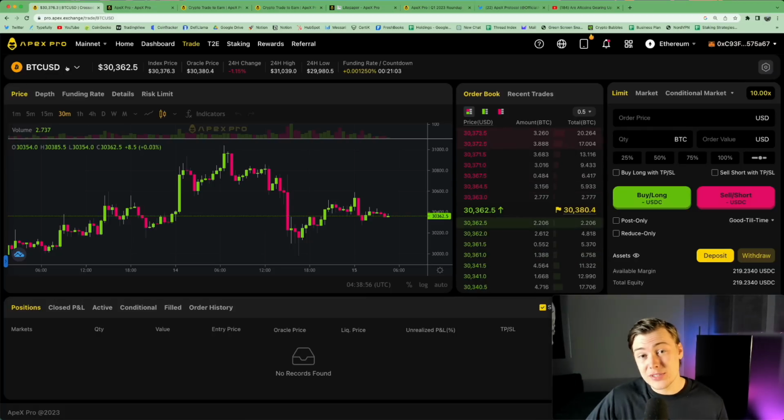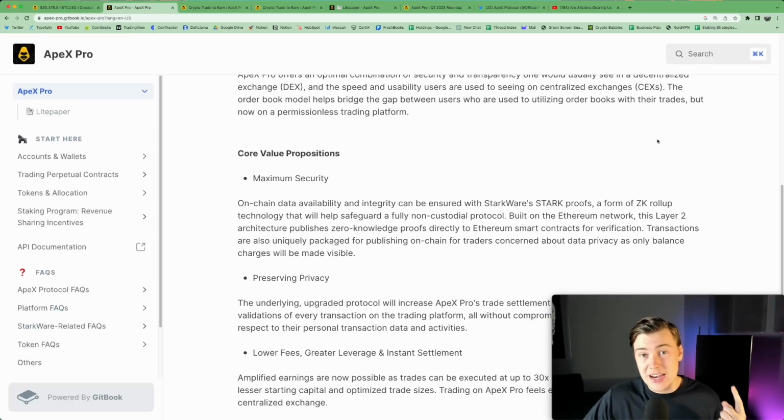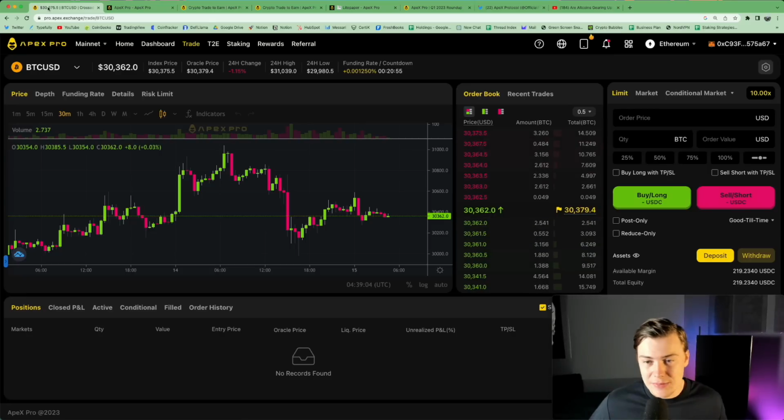Now, there are a few distinct advantages that order books do give you over their Oracle-based counterparts. One is that you can maintain maximum security because you're having price discovery happen on chain. There's no Oracle-based risk involved because all the price discovery is happening natively on the DEX. This over time makes the DEX more scalable. The downside is that it's harder to spin up new pairs.